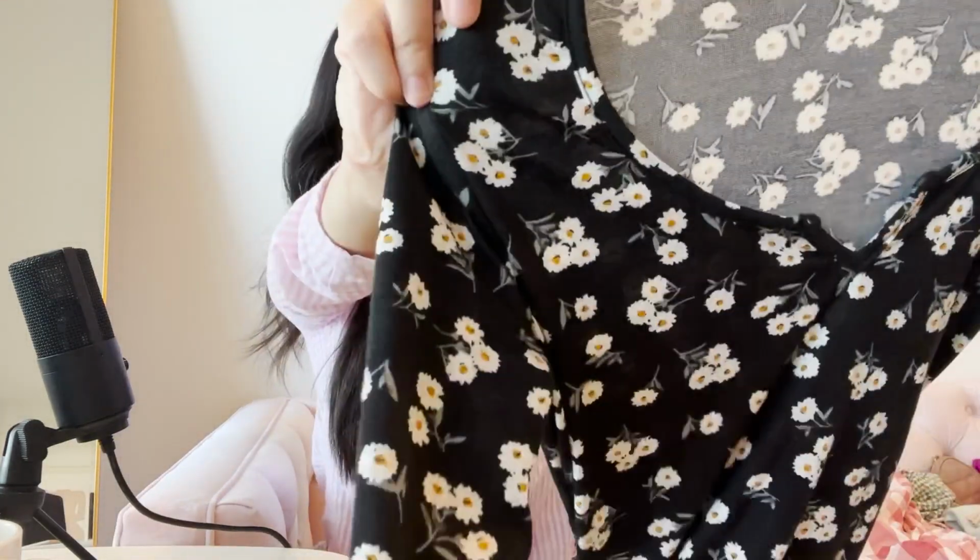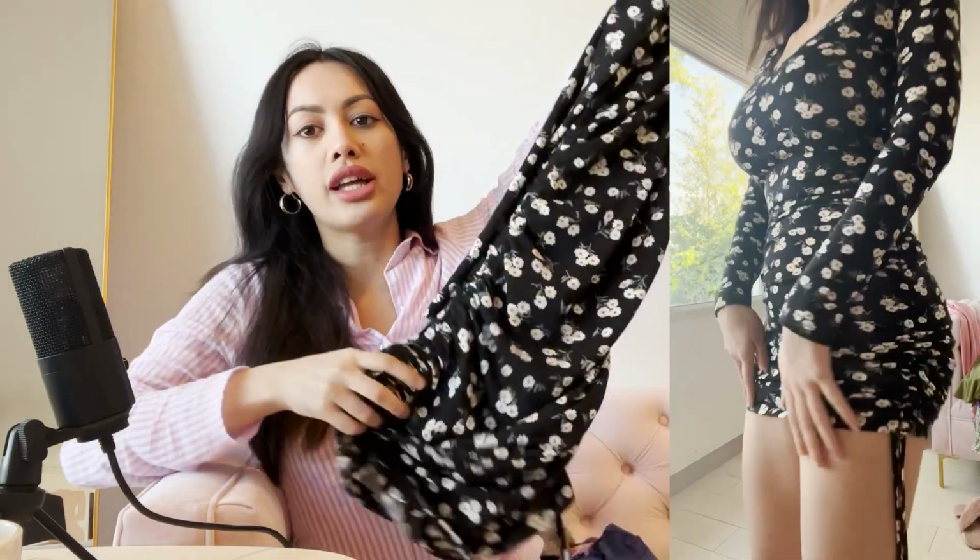This is floral. It's so soft, and I love this type of Henley cut because I think it's so flattering on anybody with a chest or with shoulders. This is just really cute and shows off your natural shape without having to worry about being cold, because the dress is extendable. It has a drawstring.